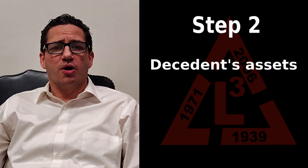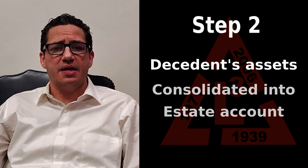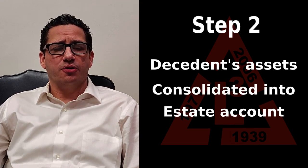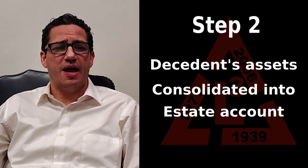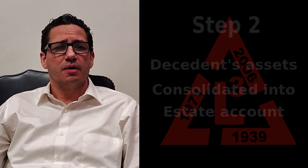Once the estate is open, you move on to step 2, closing out all the decedent's assets, whether we're talking about transferring or selling the decedent's real estate, vehicles, bank accounts, retirement accounts, or investment accounts. All these accounts are consolidated into one estate account, and the estate funds are used to pay off all the estate expenses, taxes, and fees, so that ideally no money is paid out of pocket.